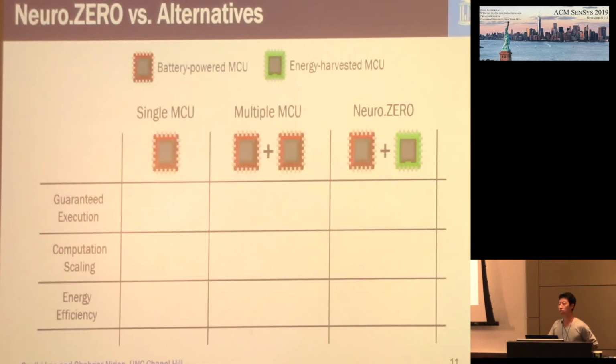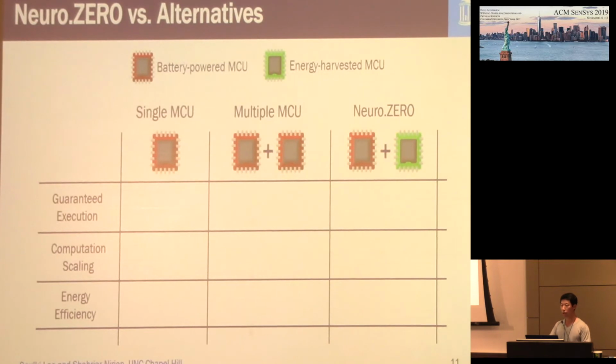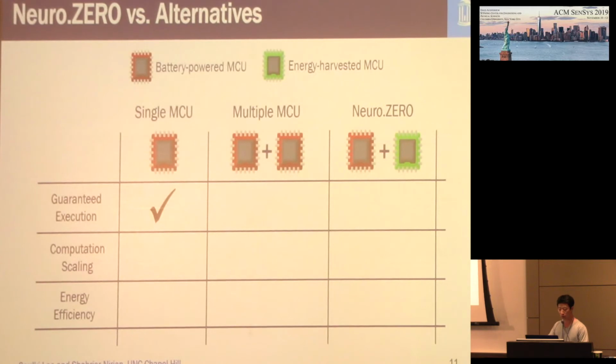Let me compare Neuro.ZERO against alternative architectures. First, let's take a look at a single MCU that is powered by battery. In that case, the single MCU can provide guaranteed execution, but it does not provide any computational capability increase because there is only one MCU. There is no second MCU.